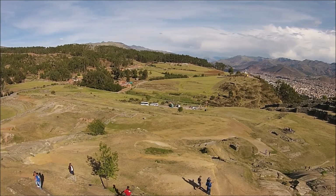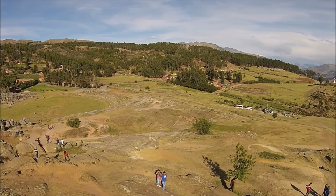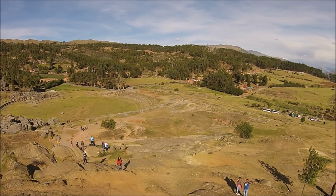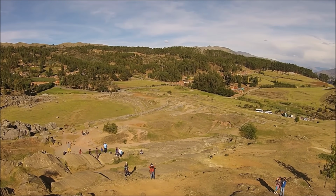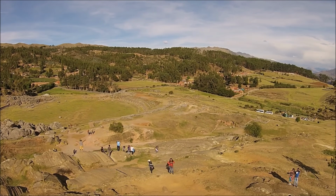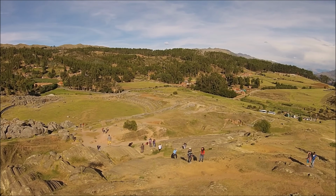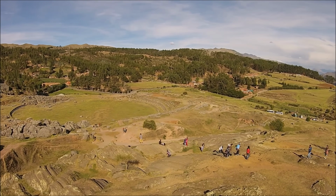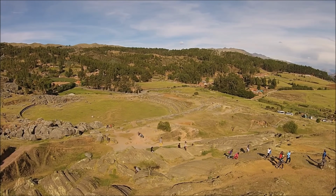And as the quadcopter scans the horizon, basically all that you can see in the foreground and the background are aspects of Saqsaywaman, which has only partially been excavated. There is still much more waiting below the surface for us to find out about in the future. And the circle you see on the left is where this film began.